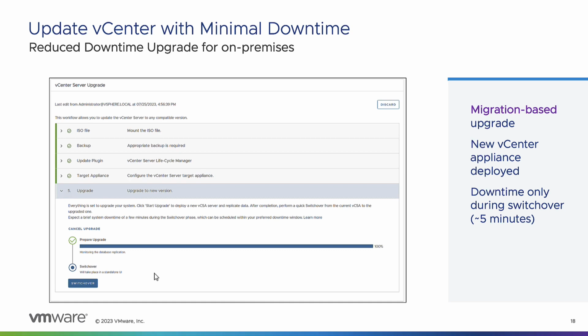So starting with vCenter reduced downtime upgrades for on-premises. This is what the user interface would look like. It has 5 steps: ISO file, backup, update plugin, target appliance, and upgrade. And upgrade is split into 2 subtasks: the prepare upgrade phase and the switchover phase. Let me talk through each of these, and I'll kick off a little picture-in-picture demo of the switchover phase, which is the only period of time where there is going to be downtime.